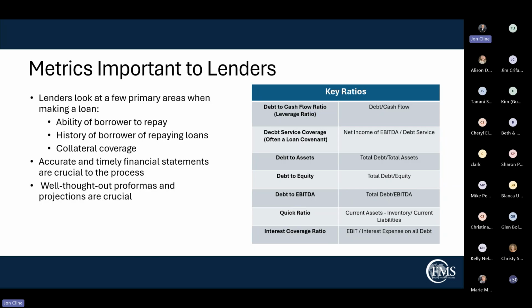And a lot of those ratios that we just talked about, and that you can also see on the right, are key to that. So debt to cash flow, debt service coverage, which is oftentimes a loan covenant. Net income, or EBITDA, divided by debt service, debt to assets, debt to equity. A bank doesn't want to have a high debt to equity ratio. They don't want to take all the risk. Debt to EBITDA, how many times is your debt to EBITDA?